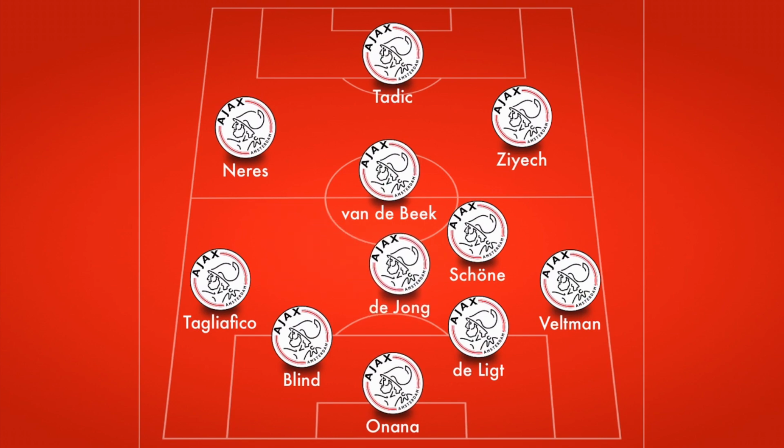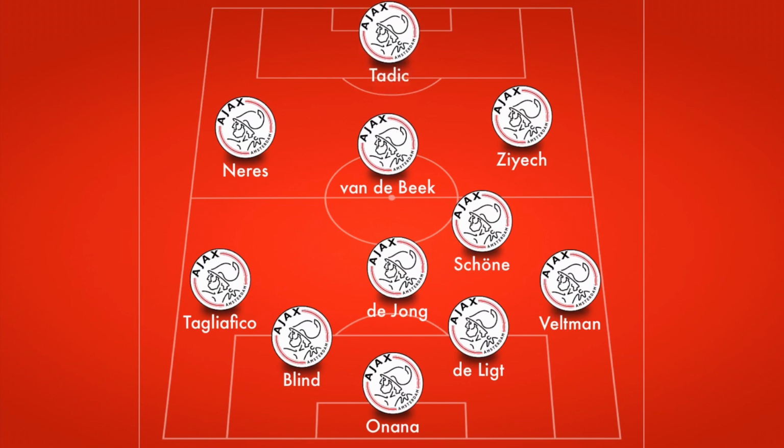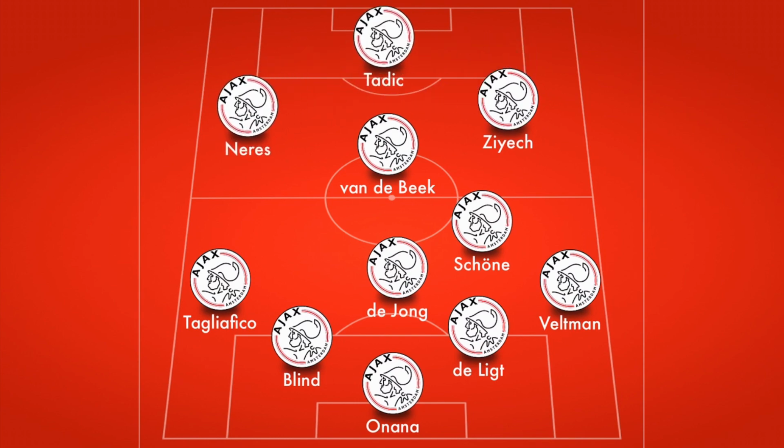De Jong here dropping in midfield, Schöne with the legs next to him, Donny van de Beek of course heavily involved in the goal, and also could have been another one, I'm going to talk about that in just a moment. Ziyech was getting involved, Neres down the left hand side, these two at times interchanging, and Dusan Tadic doing what he does best in that role as a false nine.